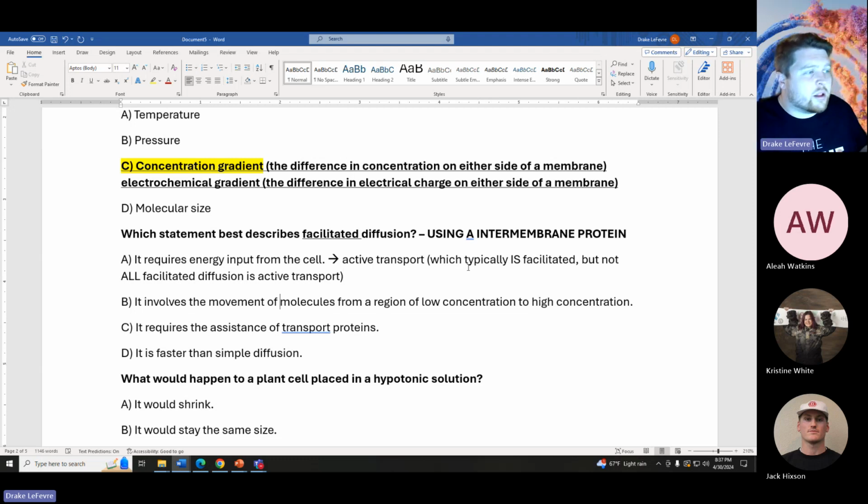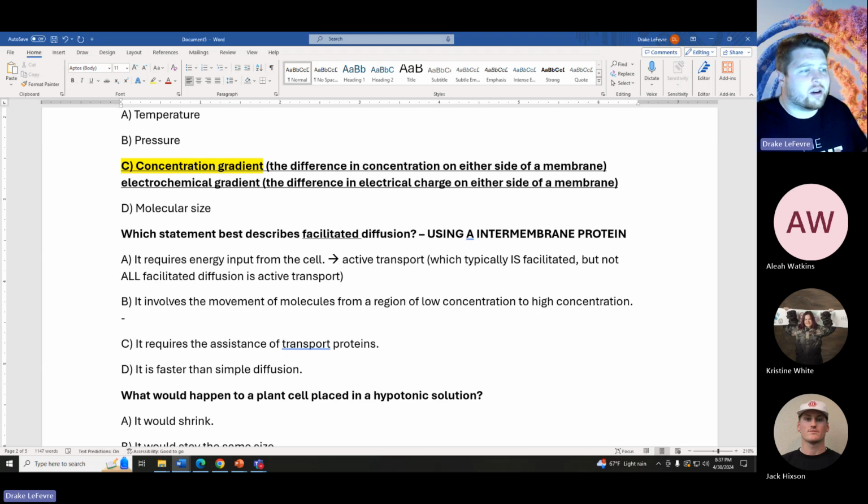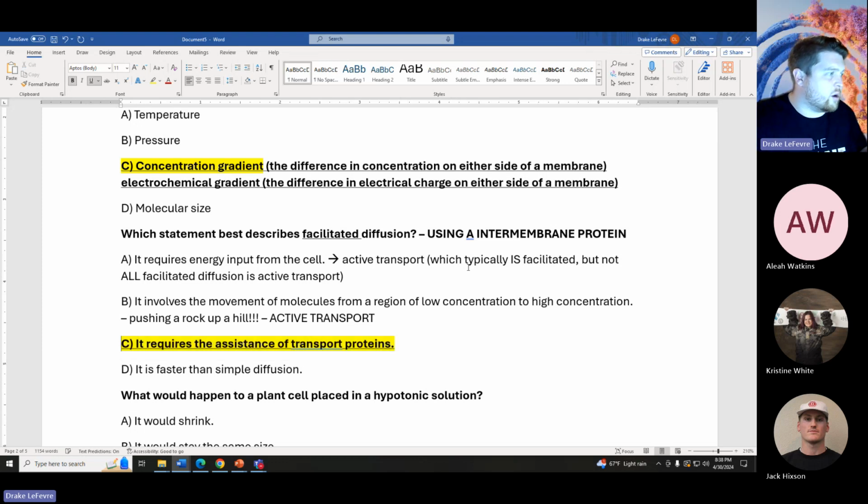It involves the movement of molecules from a region of low concentration to high concentration. We already saw that, low concentration to high concentration. If we're talking about water, that's osmosis. From low concentration to high concentration, we use the analogy of pushing a rock up a hill. That's kind of what that's doing. So that again is active transport, and we need ATP for that. It requires the assistance of transport proteins. That is going to be our best answer. It's going to be our winner.